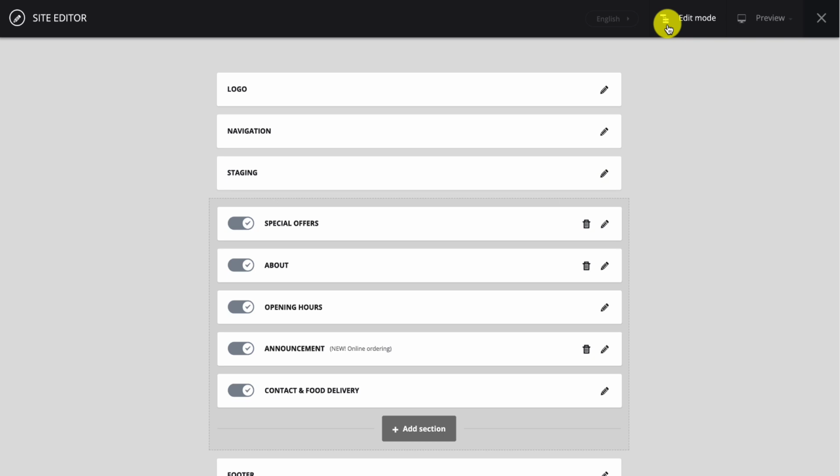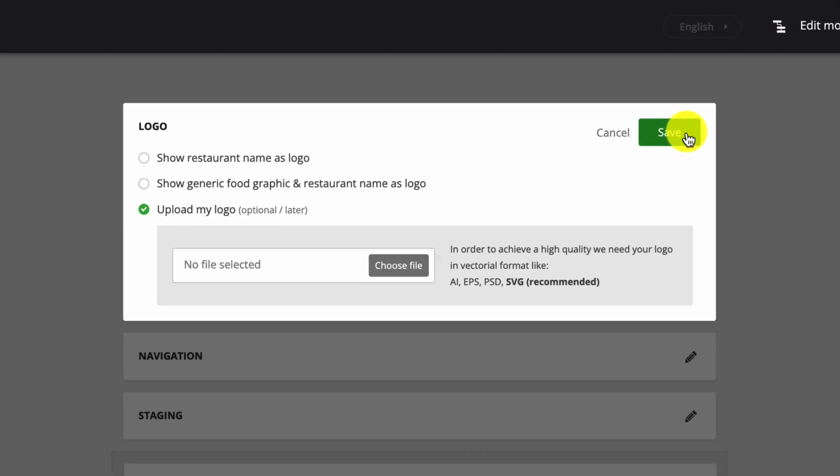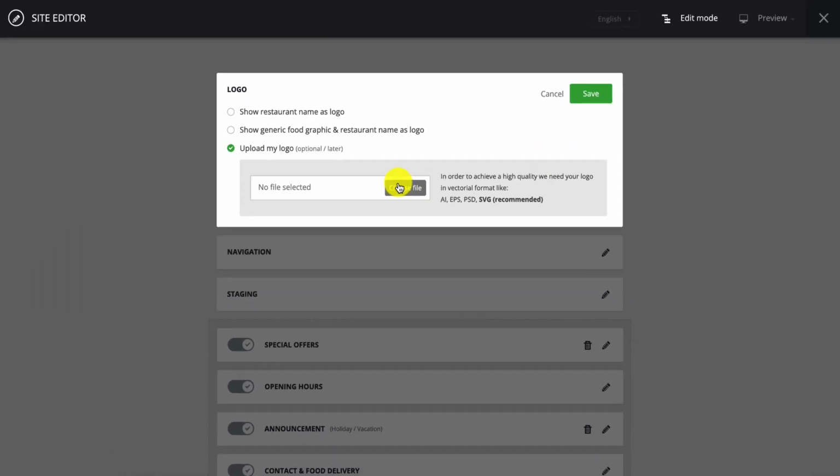To add their logo to their restaurant website, they should click on the Edit icon next to the Logo section. A generic logo will be added to the website if they do not have a restaurant logo. Otherwise, they should click on the Upload My Logo option to upload a high-resolution copy of their logo.